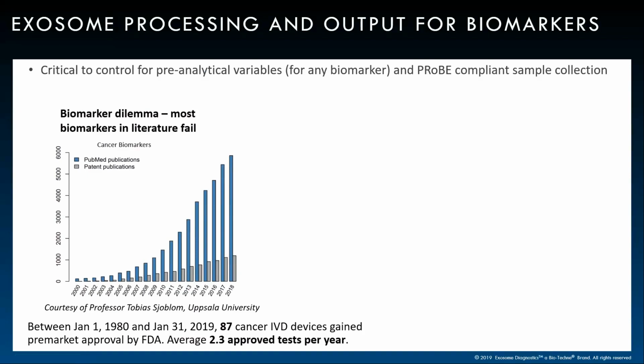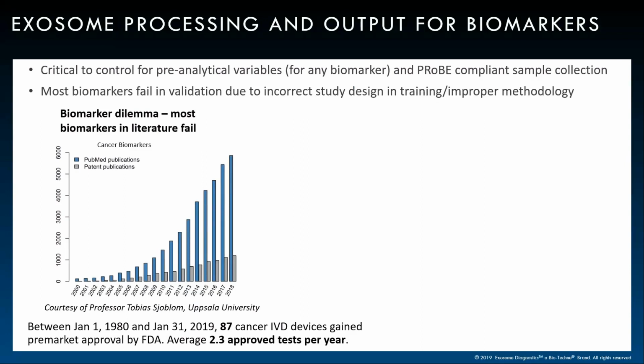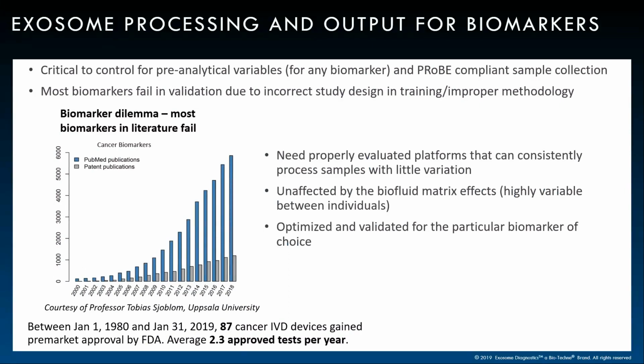And most of that is because these biomarkers, once they're taken into the clinic and run appropriately, fail. So it's very important to control for pre-analytical variables, have compliant sample collections, and have an appropriate design in your studies. But more importantly, we need properly evaluated platforms that can consistently process samples with little variation. We need to make sure that whatever we use to isolate the biomarker is unaffected by the biofluid matrix effects that can be very variable between individuals. And all of these processes, unfortunately, need to be optimized and validated for the particular biomarker of choice.